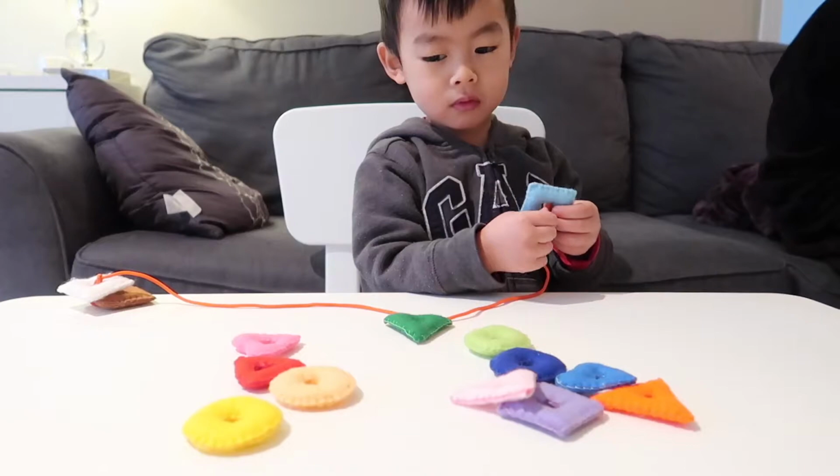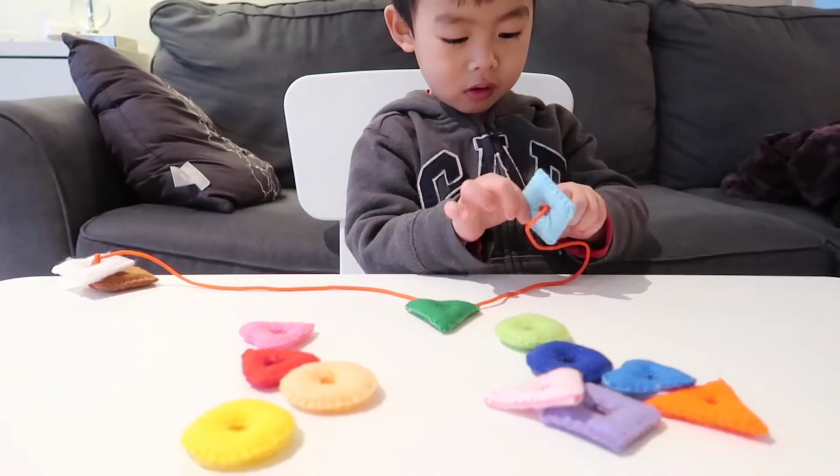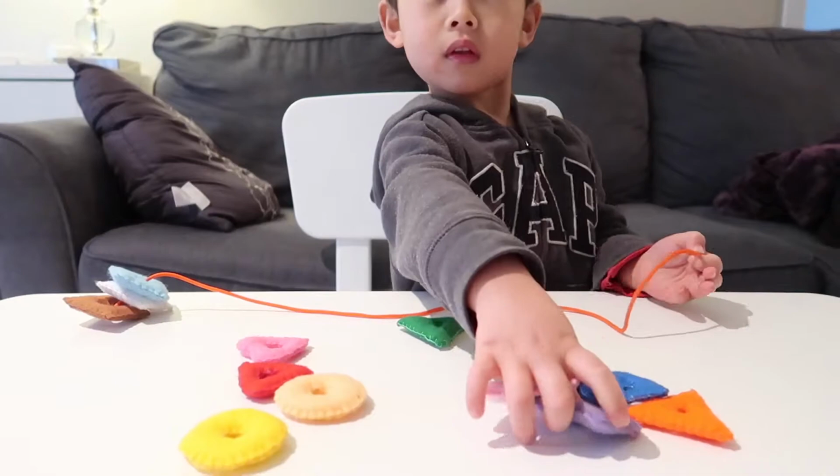The next one will be the string and chips. I borrowed this one from my friend as well. I think Brandon kind of enjoyed this one. He put all the chips inside the strings. And I think it's really Montessori inspired, like the one that he's doing at school.